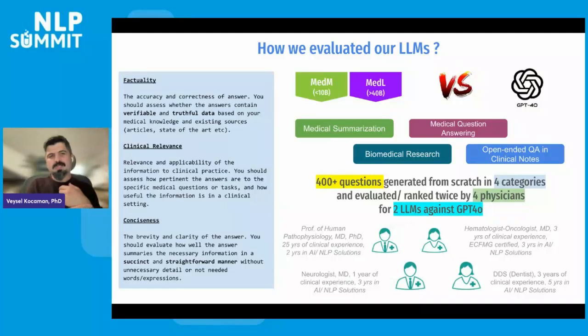In factuality, we try to assess whether the answers contain verifiable and truthful data based on medical knowledge and existing sources, as the rater uses their own knowledge there, by the way. Clinical relevance is the relevance and applicability of the information to clinical practice. Conciseness is the brevity and clarity of the answer. As you know, some LLMs like to talk a lot, so there is some verbosity there. So conciseness is very important as well.